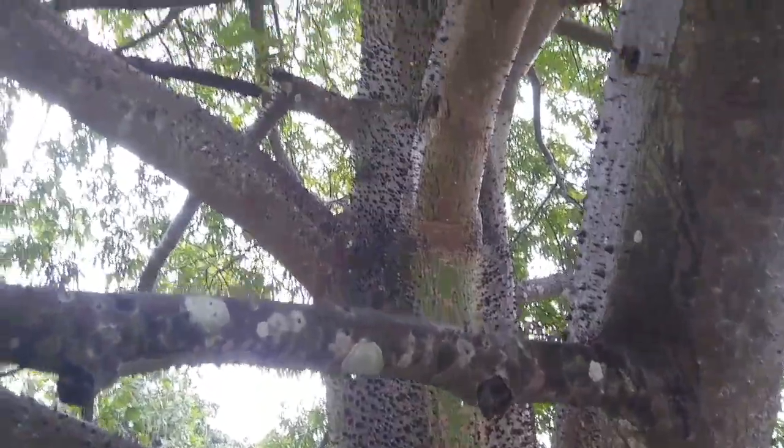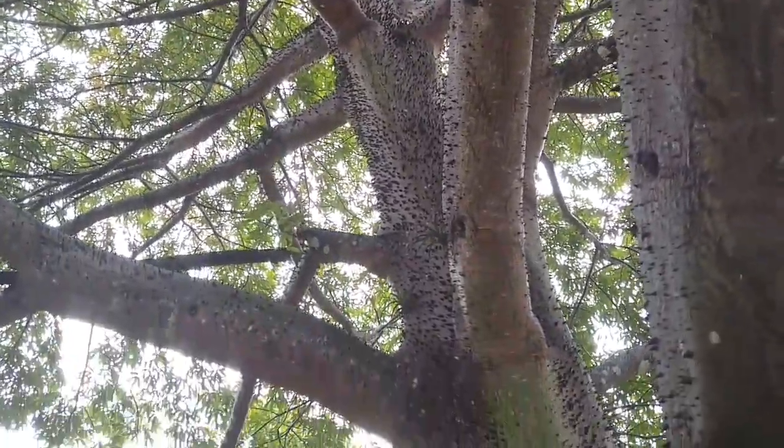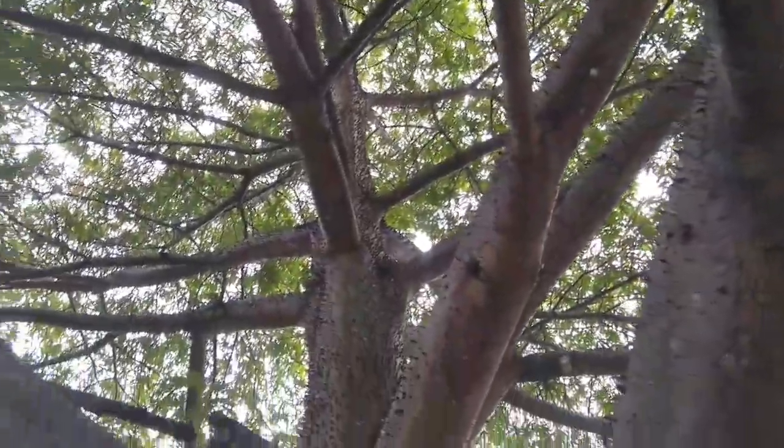Esta la Ceiba. She's young. She looks like she's around 40, 50 feet tall. They grow to be 80 to 100 feet tall. And just to sit under this one who's so young, it's magnificent.